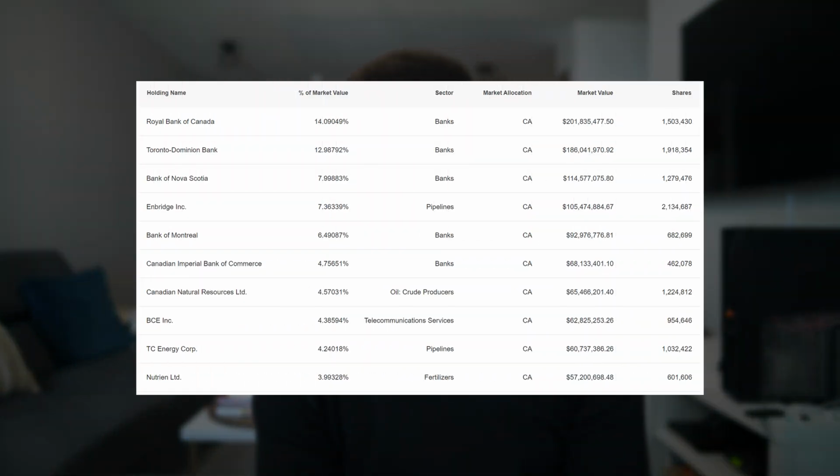Now, if we look further into the breakdown, we see that the top holdings are RBC, TD Bank, and Bank of Nova Scotia at 14%, 13%, and 8% respectively, followed by Enbridge at 7.3%, and BMO at 6.5%. I'll put the rest of the top 10 up here, but as you can see, it's banks, telecom, and energy. Again, this is not a bad thing, as these sectors are the backbone of the Canadian economy. Some might not like the heavy allocation in the banking sector, but you can offset this with another broad market ETF, so this is not really an issue.